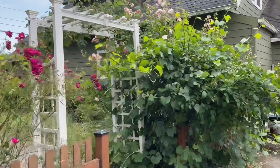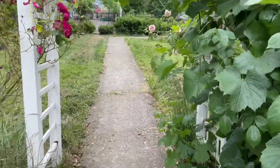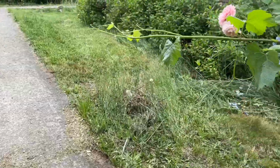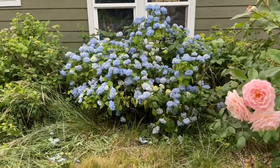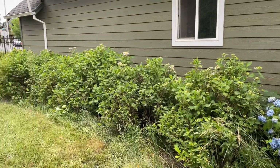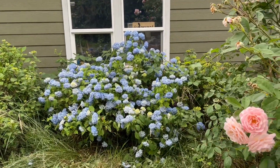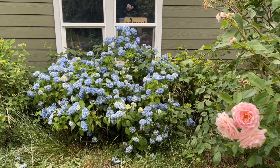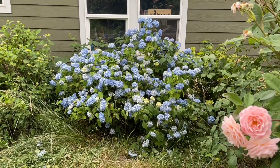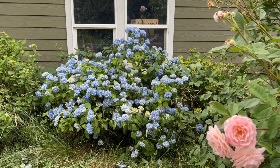And then around the corner, so through this arbor is out to the front of our house, and it's a fun little path. There's like a little mess right here. But my first hydrangea is in bloom. I don't know why. This one must be a different variety than the rest of them. They were here when I showed up, and it's the one right outside that window. That window is my painting studio, and it always blooms first.